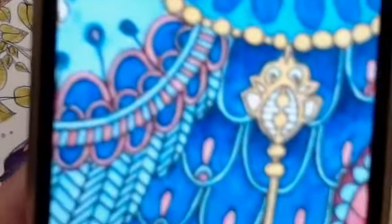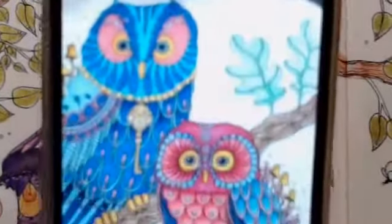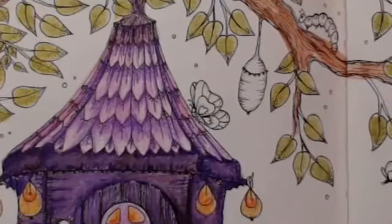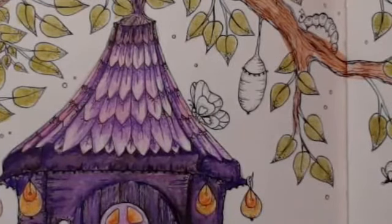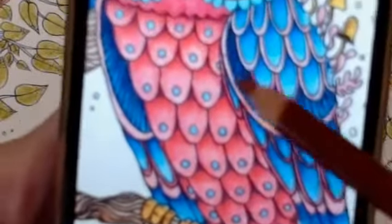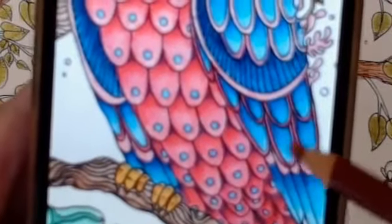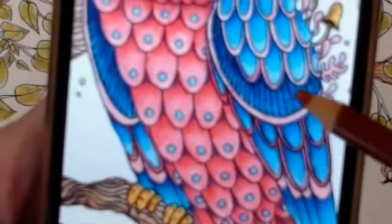Yeah, there we go. See that right there? That's awesome. Stop fighting with them, Paula. I think she has another one. Here's another one. This one I think is a little farther along. She had two of them. Look at all that shading there. Awesome.